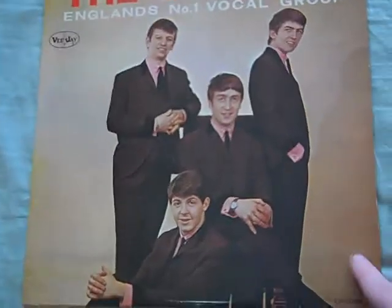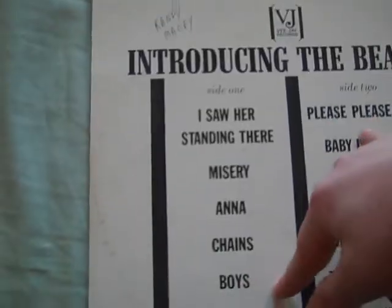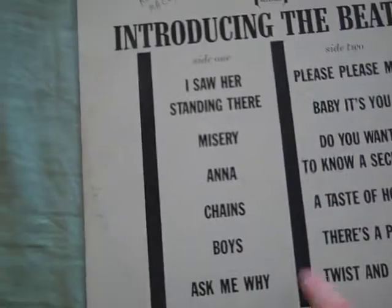Introducing the Beatles. This is the first album released of the Beatles in the United States, and it was released by VJ Records. And then Capitol re-released Please Please Me, which is basically the same songs. And so this one has two different versions. Like I said before, Ask Me Why and Please Please Me is replaced by two other songs.